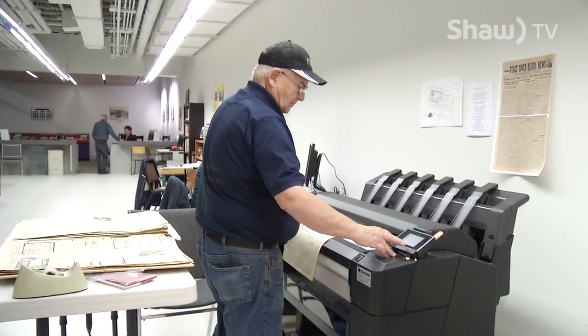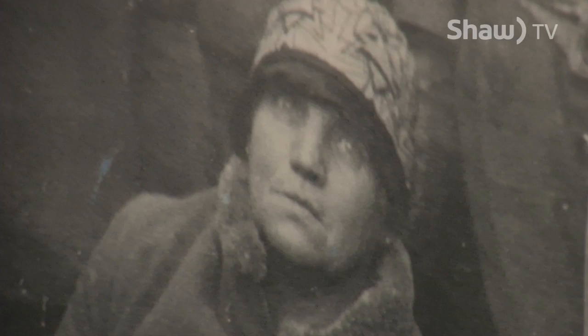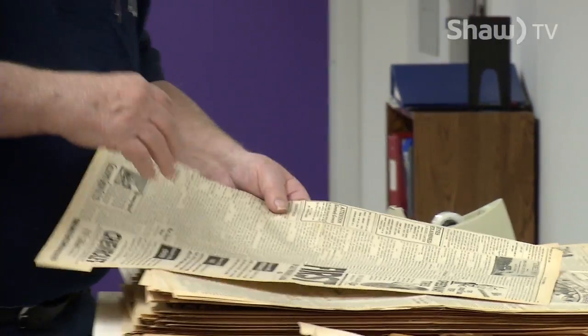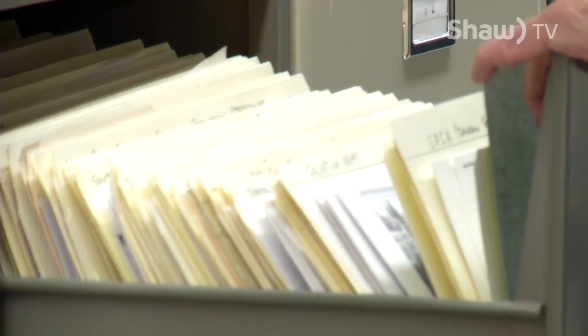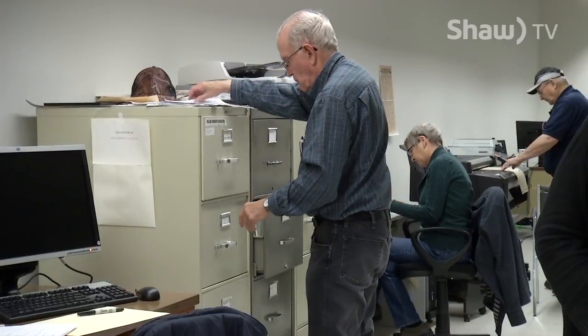Anybody interested in researching something, we would ask them their interests and what they are looking for. Another big thing is we have pictures of Dawson Creek and area, and so a lot of people do research on a certain building or where it was and how many times it moved. Pictures are one of the biggest things that people look for. And we have directories that we can go back until about 1959, I believe, to look up who lived on that chunk of land.